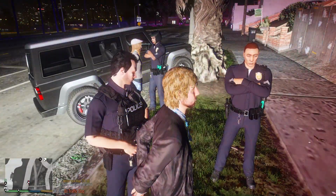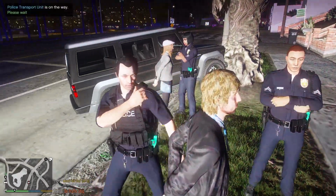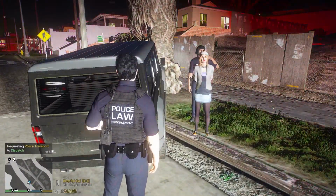Okay, guys, so let's get them transported. You guys want to run them in? Assistance required in Mirror Park. Requesting tow truck.